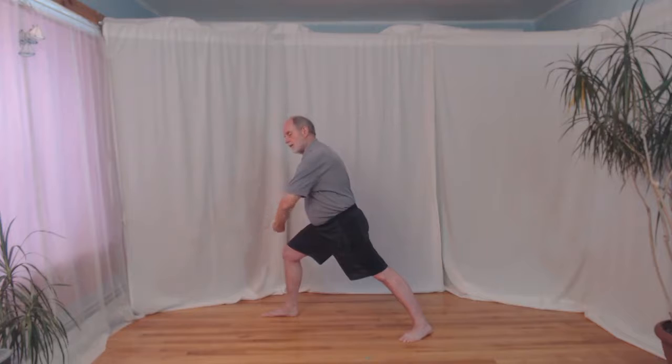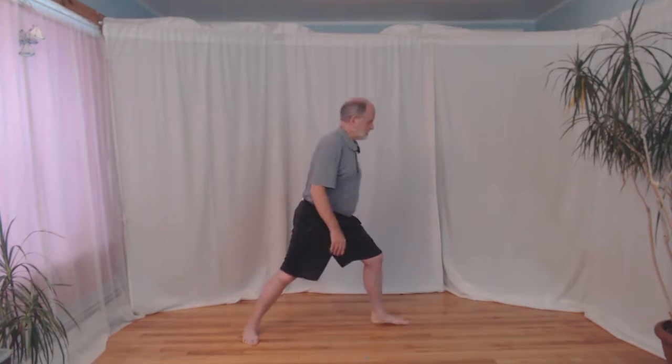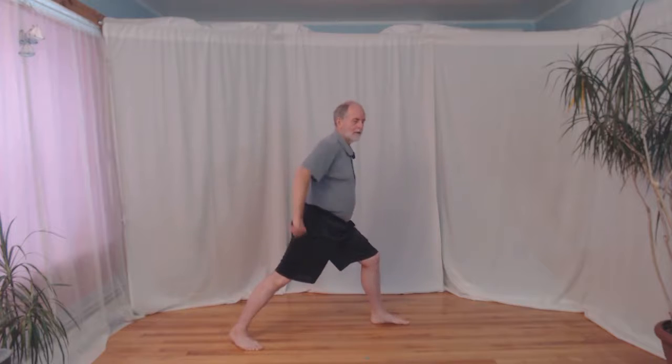Open side, that arm is low, the other arm's up high. We turn the head and we look to the side. And you hold here for a couple breaths. And then we come up, fix this foot, fix this foot. We're back in horse stance. We go to half horse, shift the weight. Take this foot back. Take this foot, we turn.